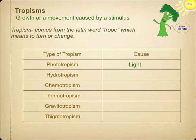What do you think hydrotropism is? Towards water. Yeah, they grow towards water, like the roots of a plant will grow towards a water supply. Chemotropism. Like chemicals. Plants will avoid certain chemicals in the soil. Thermotropism? Heat. Yes, a response to heat.